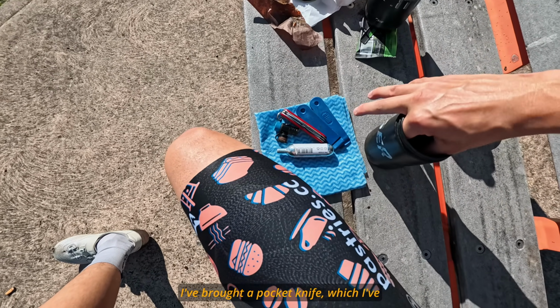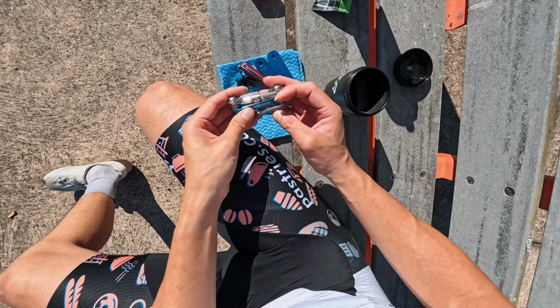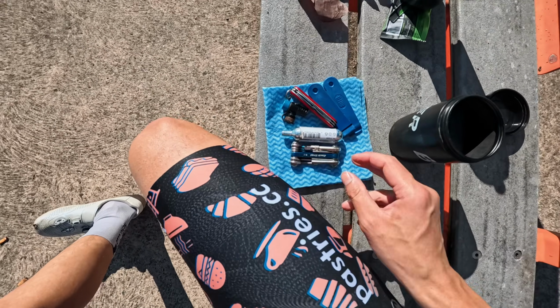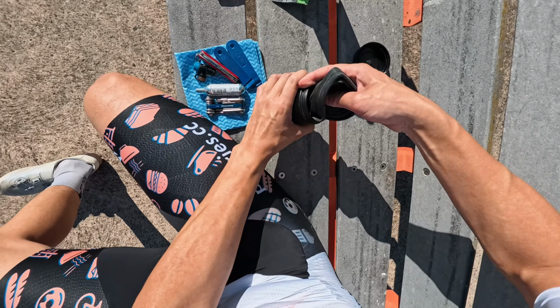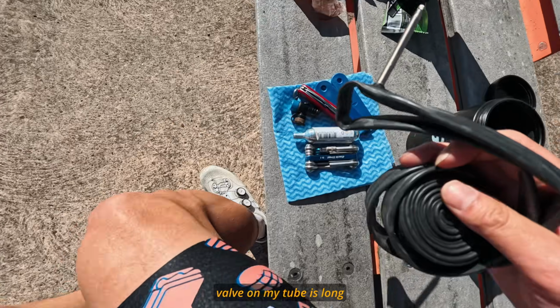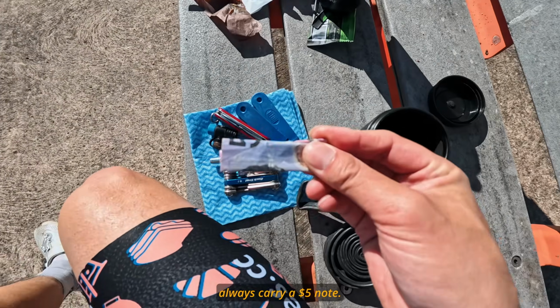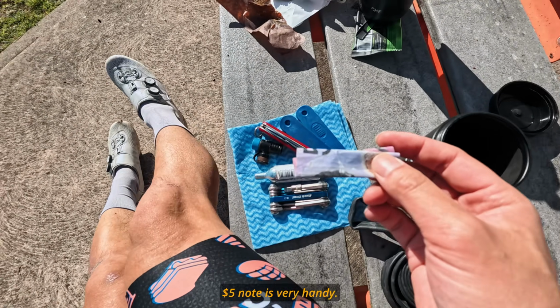I've brought a pocket knife, which I've actually only used once or twice, but I figured that it's handy to have. And of course, you gotta have a multi-tool. This Park Tool multi-tool has every single hex on it that I need on my bike. Next up, we've got a beautiful tube, and I always make sure that the valve on my tube is long enough for the wheels that I'm using. And last but definitely not least, I always carry a $5 note. $5 note's very handy.